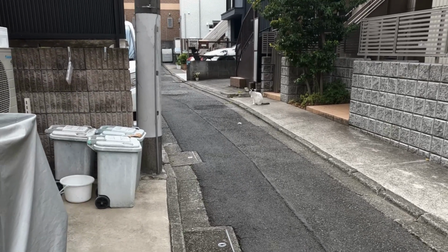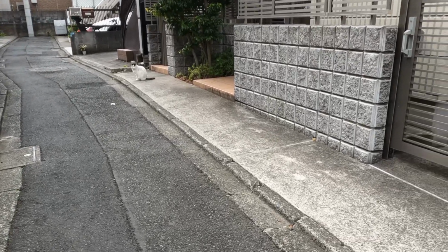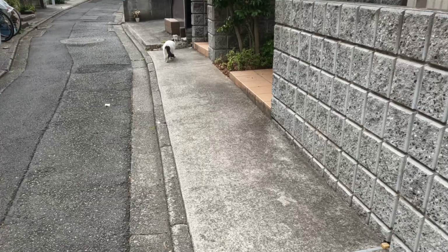While I was waiting, there was this black and white cat outside that I was going to try to approach, but as you can see, he didn't want anything to do with me. It's like, nope, I'm out of here.